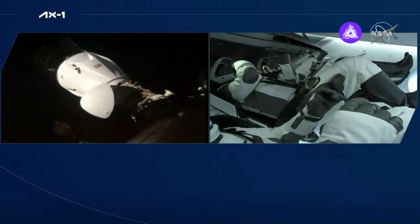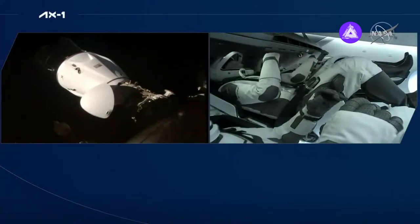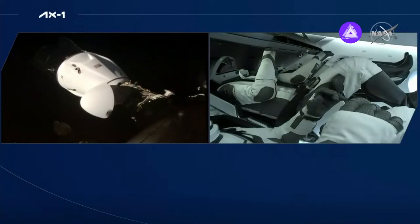The ground commands for audio troubleshooting are complete, requesting that Seat 2 make a comm check on the big loop.